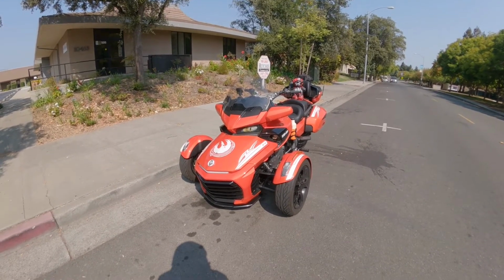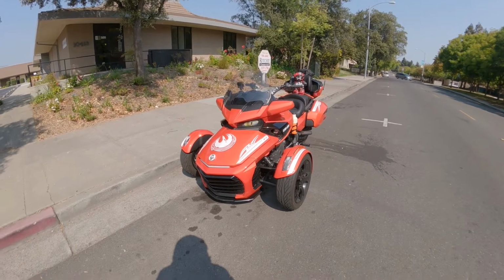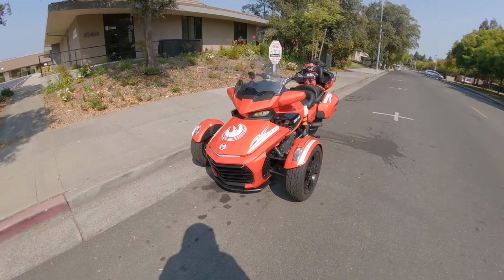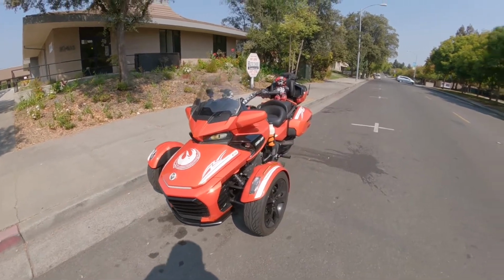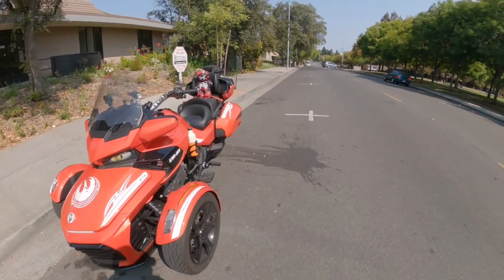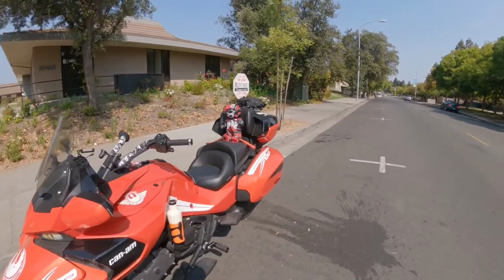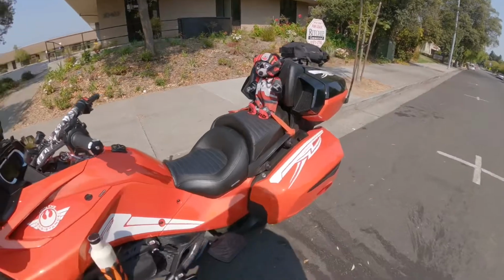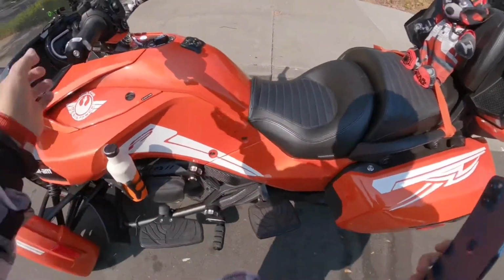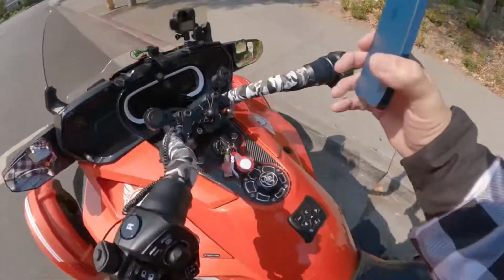But this is my 2021 F3 Limited. I have added a few things. Graphics, halo skid, monster eyes, drink holder, and my passenger, little Poe. Let's see if I can get on the bike now. It's not that hard to do.